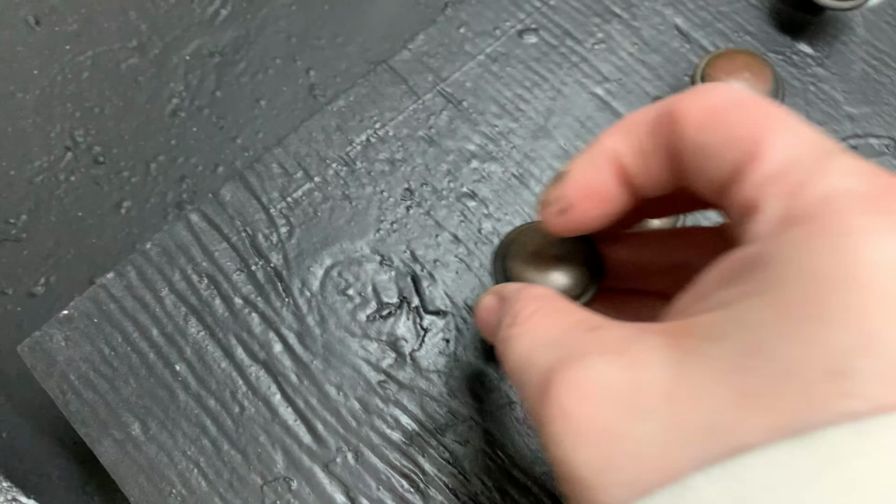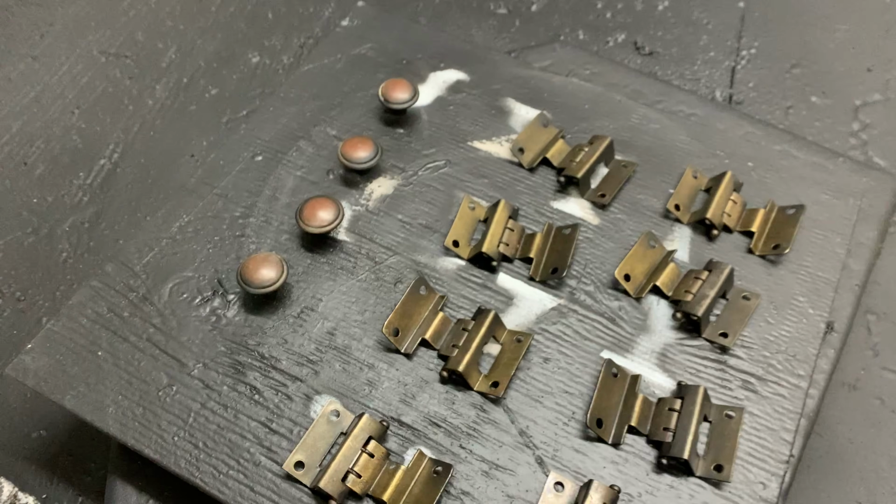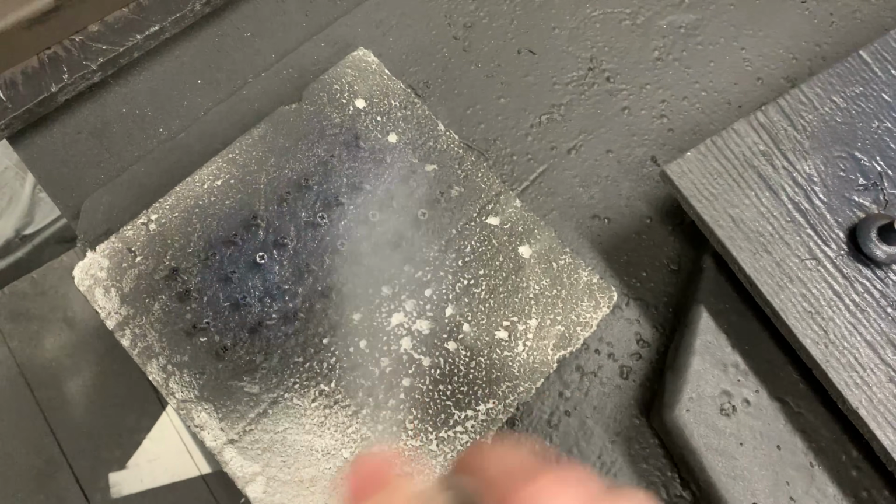Yep, hardware always seems to be two-sided, so you always have to wait for that polycrylic to dry, flip all the pieces over, and do the same process of paint and primer, and then clear coat on the other side.